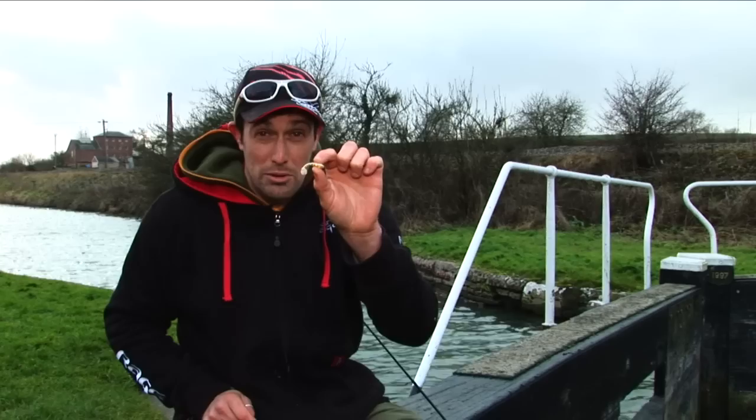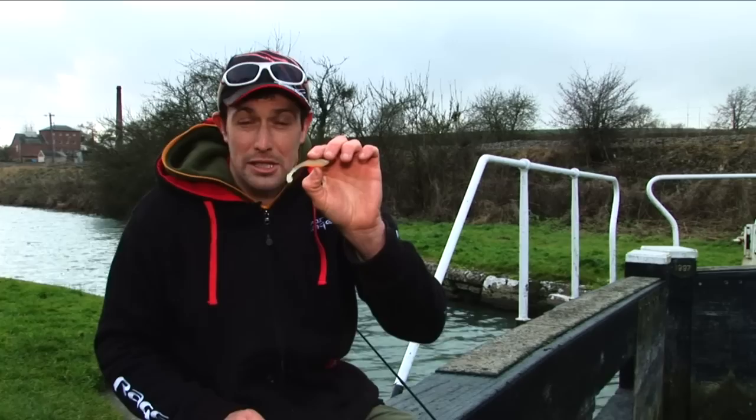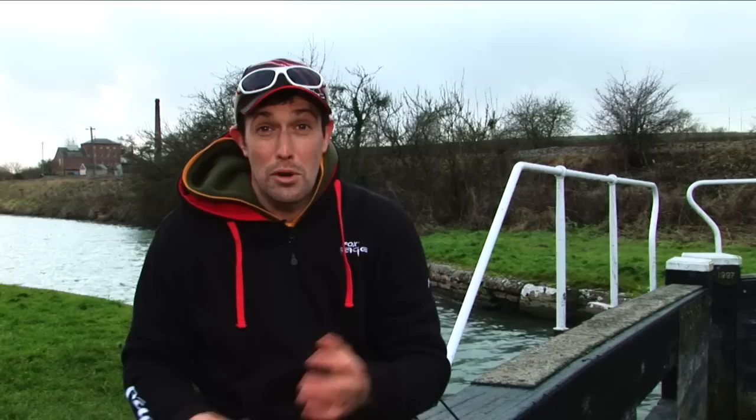With regards to colour, if you're fishing in coloured water situations, bright patterns such as fire tiger and other solid colours are absolutely brilliant. If the water's clear, more natural patterns that imitate the type of prey fish you're expecting to come across are a great starting point. However, the rules are always made to be broken in predator fishing, so don't be afraid to experiment on the day to find what works for you.